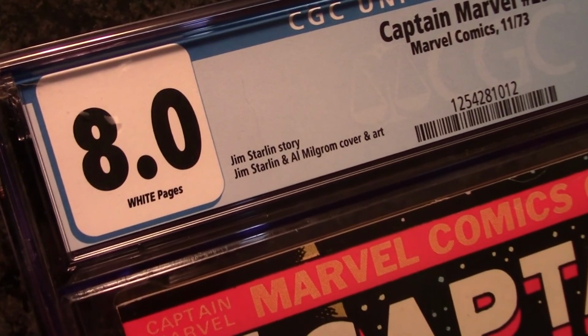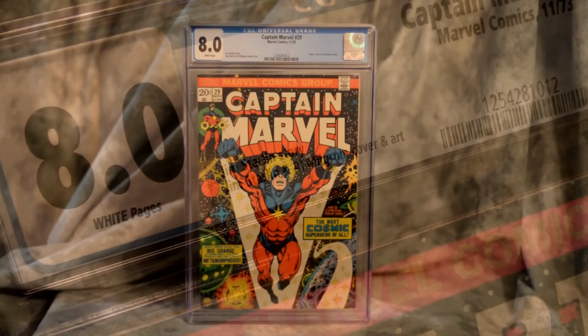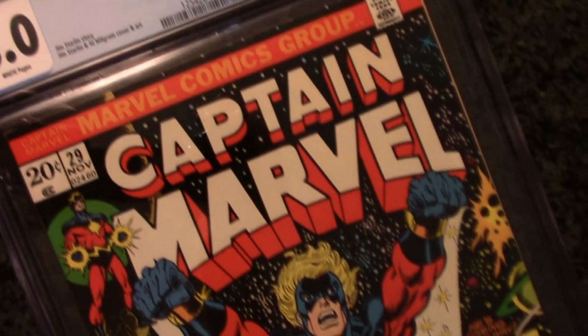Someone here a Thanos fan? Yeah, exactly. This issue, of course, is also a key issue. It's where he gains the cosmic powers that allow him to battle Thanos. It's a nice pickup. I got a decent price on it. I'm into it total for $100 Canadian, which is about $75 US. It was a really good pickup. What can I say? Sometimes you win, and this is one of them.